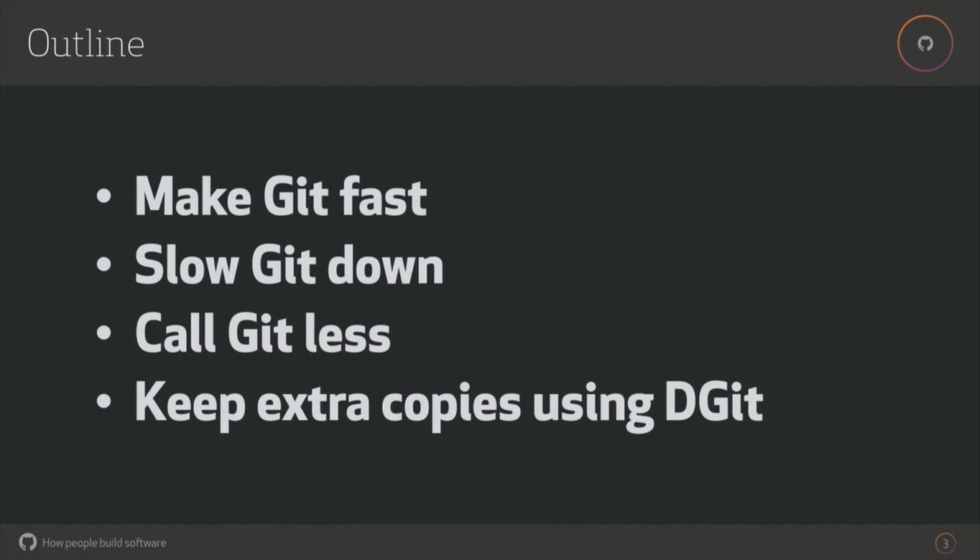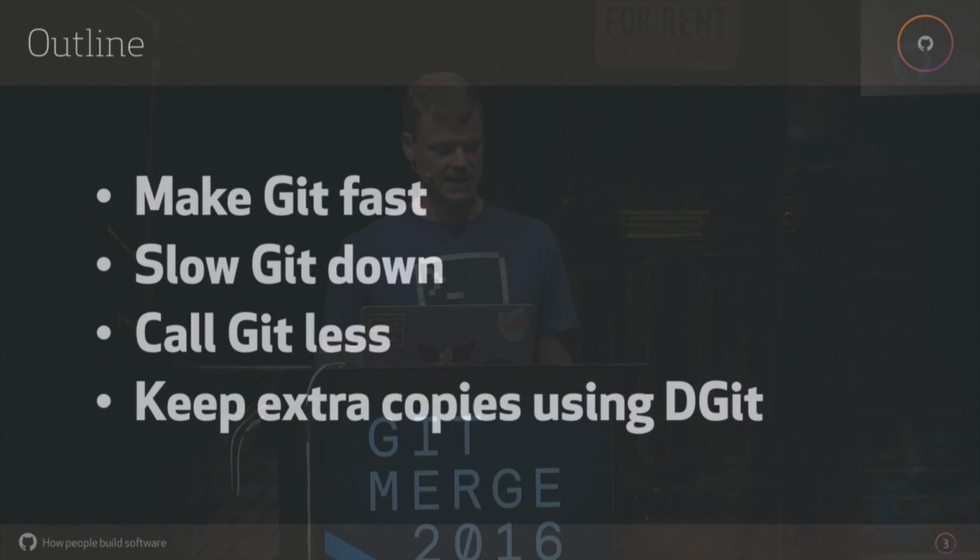The second one, flip side of that, sometimes we have to slow Git down. The third, we call Git less. I'm going to talk about how we use caching. And then finally, and this is the Wired article that Chris mentioned, we now keep 3 copies of everything using a system we're introducing today called DGit, and I'll give you a little overview of that.